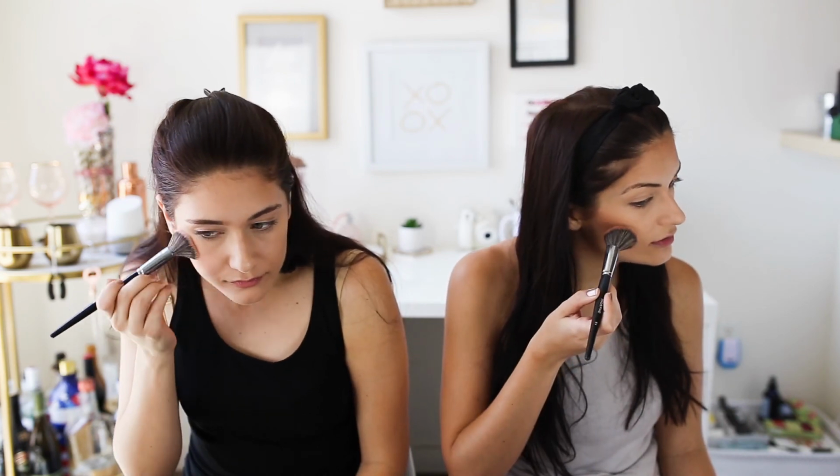Yeah. I kind of, by the way, I use this Morphe E4 brush for blush, and I kind of almost use it as a contour, not really contour obviously, but I don't like to put it on the apples of my cheeks.